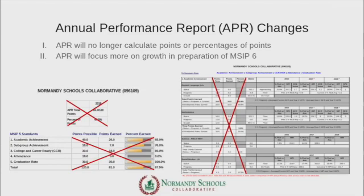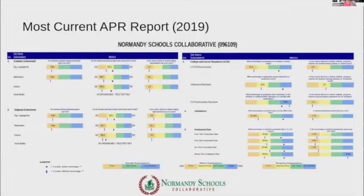Now APR, what the state is doing is they're taking a more holistic approach, and they're just looking at our scores over time, and there's not hard things put in place that we must measure. So here's the old APR report. So here is our most current APR report, and this is actually from 2019.